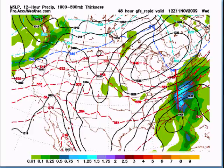Virginia, North Carolina, South Carolina, Georgia. Those coasts are going to be really suitable for really bad rip currents and beach erosion. Very big issue that I thought I'd throw out there for you.